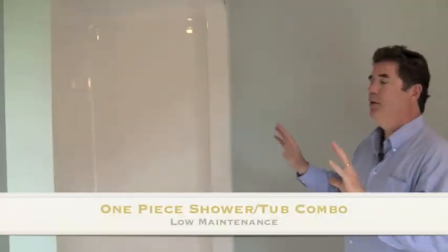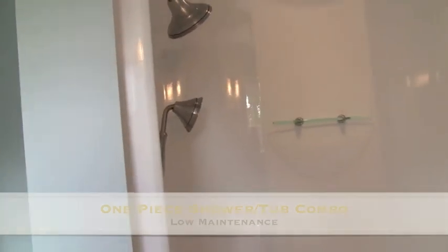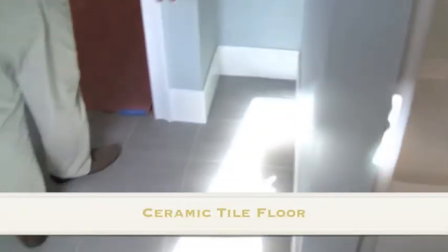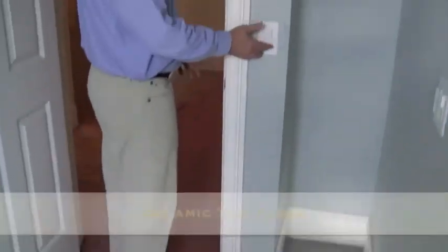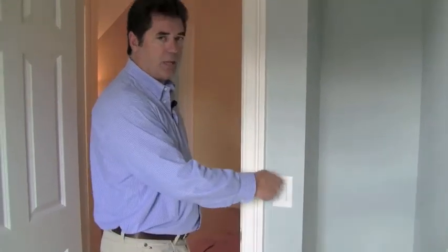Behind me, if you can get around here, you can see a 1-piece shower tub combination. This is nice. It's all very clean. A lot of people like tile showers today, but this seems to work out very well. Very low maintenance on this. We've got a ceramic tile floor they went with, and all the switches, as I'm hitting switches here, these are all rocker switches. They call them decor switches. Flip of a switch like that instead of a toggle switch.